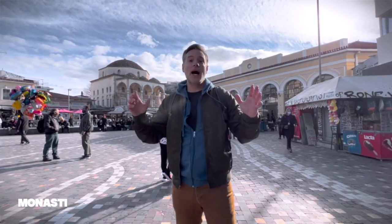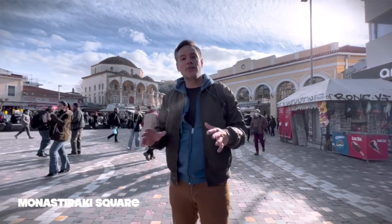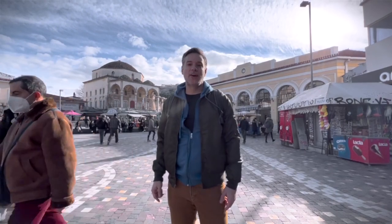All right, our first stop is Savas, and this is in Monastiraki Square. Monastiraki is one of the most famous squares in Athens, so you'll definitely have to check it out when you come visit.